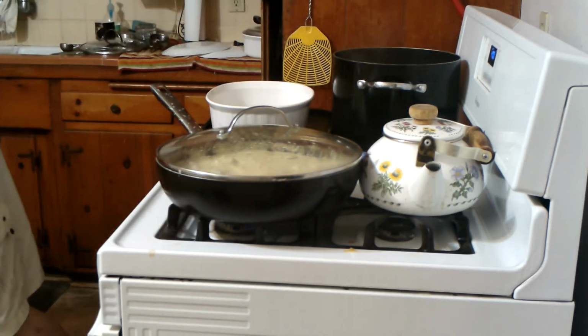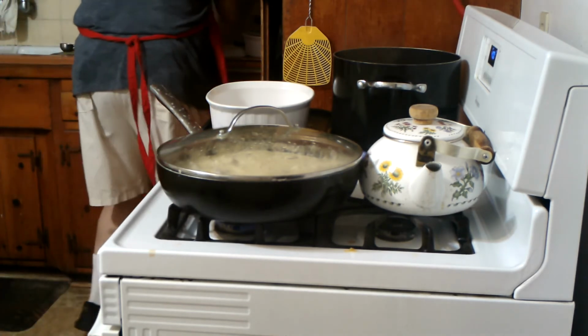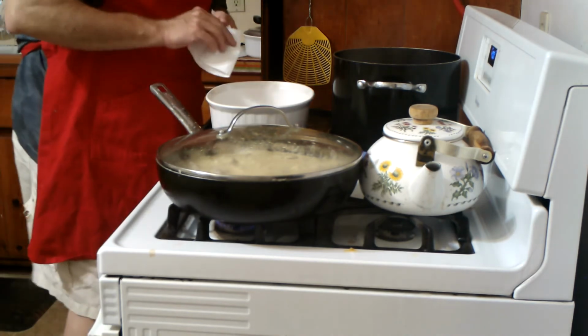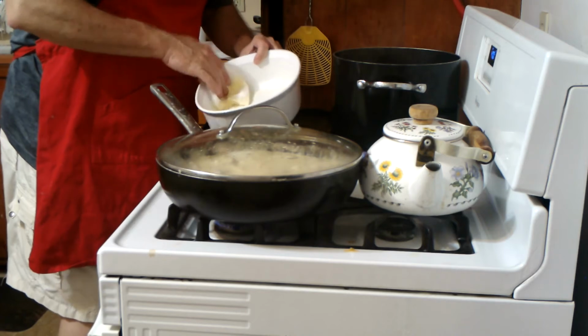Okay, again, we have our greased casserole dish. Just make sure the grease is like all over the place.